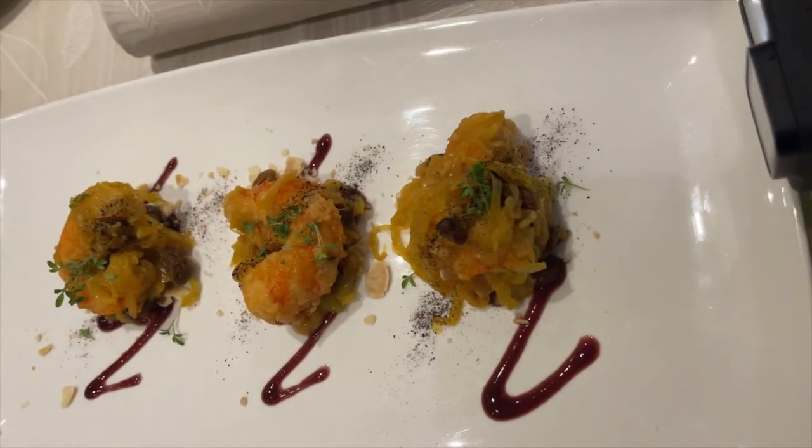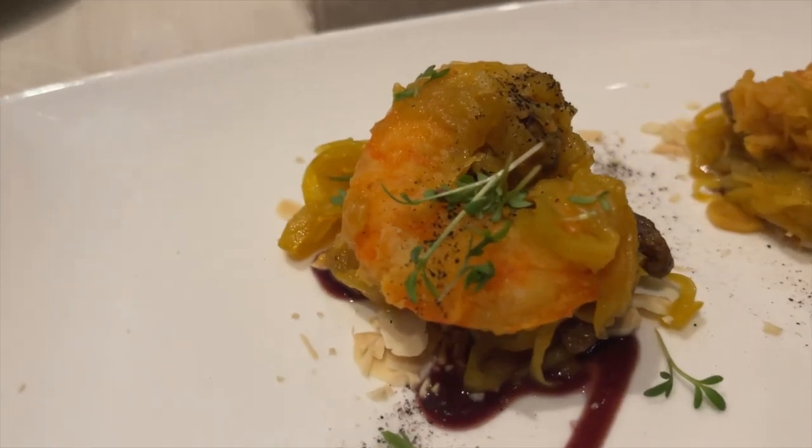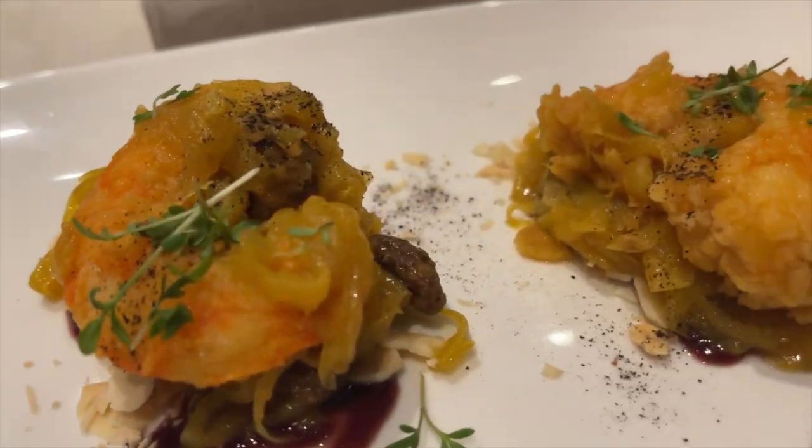Ended up ordering the historic Venetian tasting menu. It's a four-course meal, and I had the choice of appetizers, which was sweet and sour prawns, or cod with anchovies. I went with the sweet and sour prawns. It's prawns with onion, vinegar, sultanas, almonds, pine nuts, and spices.